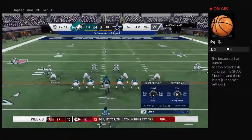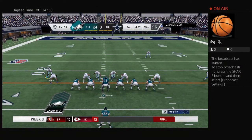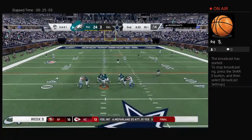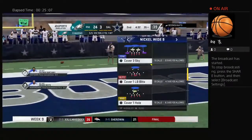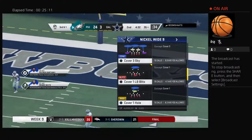The previous run, good for 9. Here's 2nd and a yard. Marino will throw. And this is going to wind up incomplete. The coverage there too strong on the deep ball, and now they face a 3rd down.